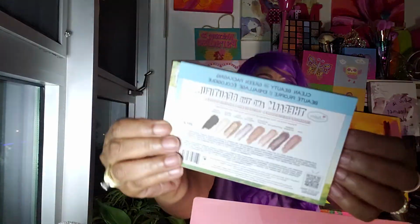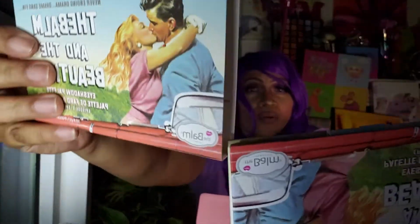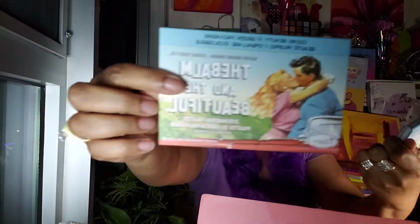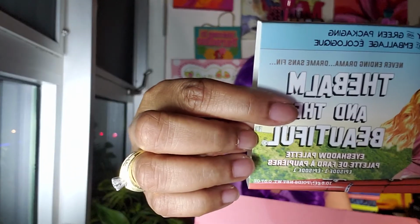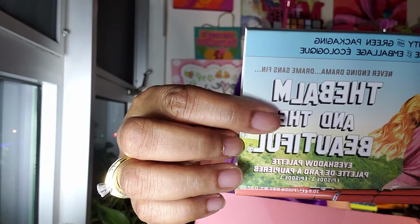Okay, now this is something that I picked in the choice. So I've never heard of these people. I don't even know the name of these people. The Bomb and the Beautiful. But who's the name? Who is it by? Is that the name of it? The Bomb and the Beautiful. Okay.